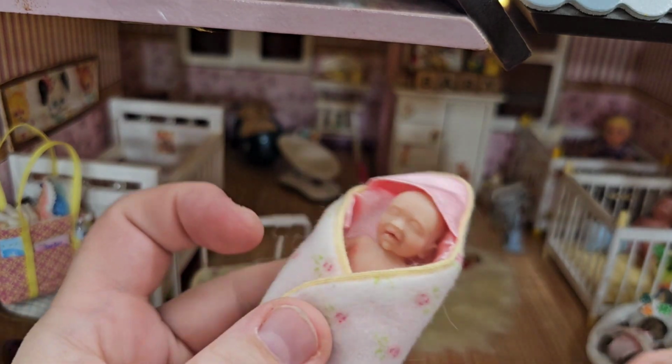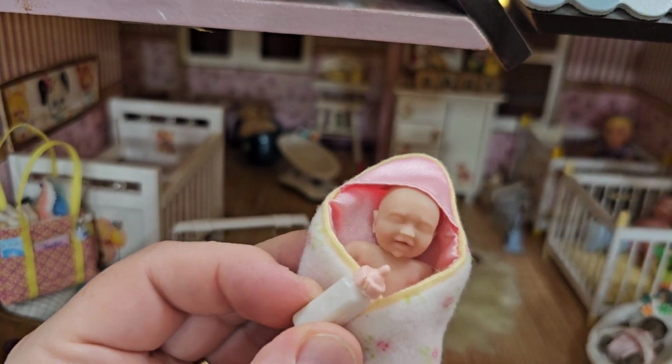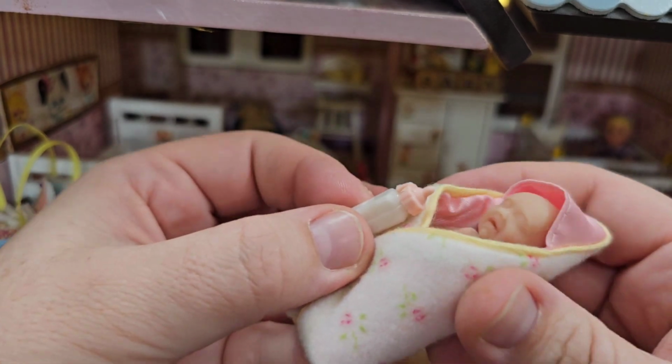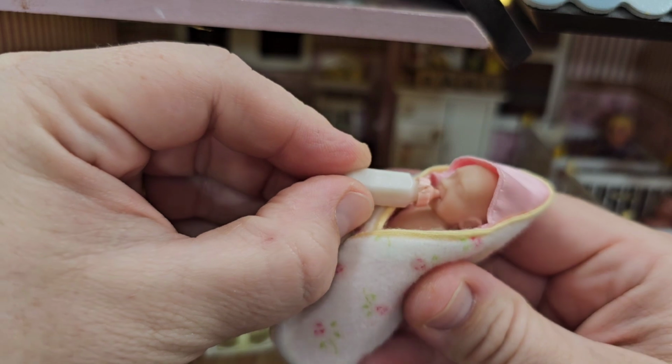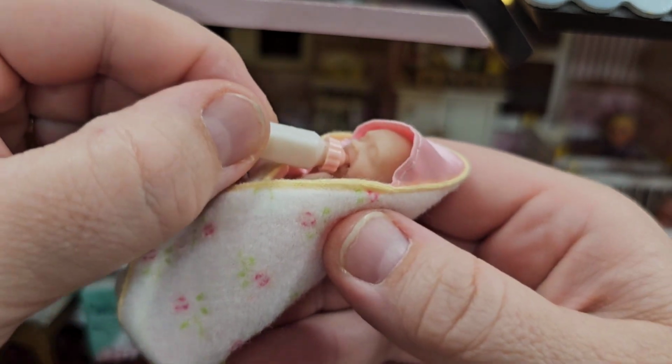Okay, before she gets in bed, we're going to give her her formula bottle, because earlier she just had a water bottle. So let's go ahead and get her ready. We got her little bottle here. Oh, here we go, hungry baby. Oh, she's such a good little eater.